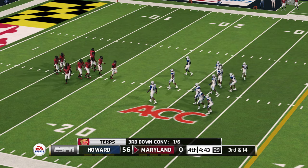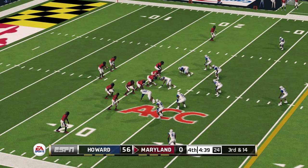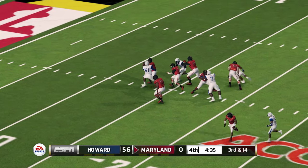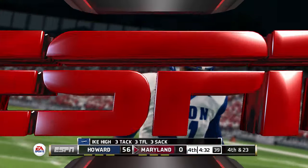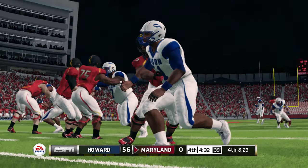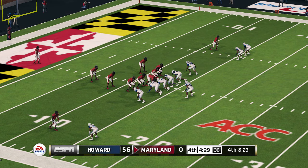It's third and 14. Ball on the 21. Three down, Mike four. And he's going to be sacked for a loss. That makes it fourth and long.